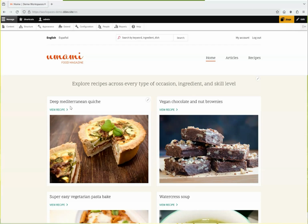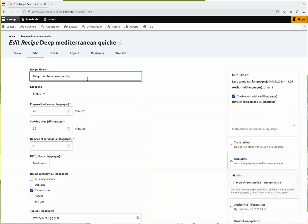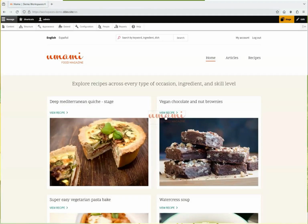So let's say that if we want to edit this recipe, I don't know, let's make an update. Let's change the title of the recipe. So as you can see, this change is now visible in the stage workspace. When you view the same content in the live workspace, in the live site, that's not visible. And if we switch back to this one, let's see, we can either edit more content.